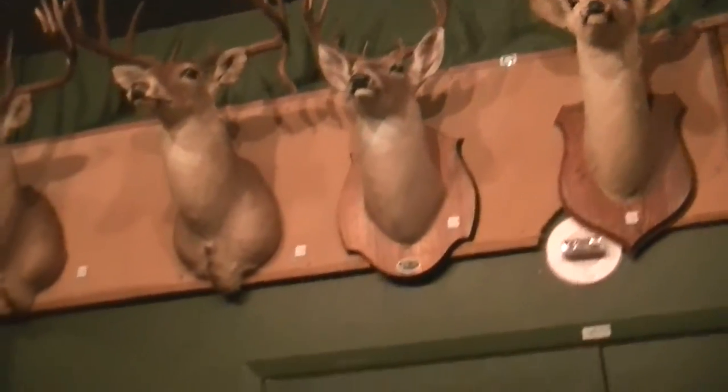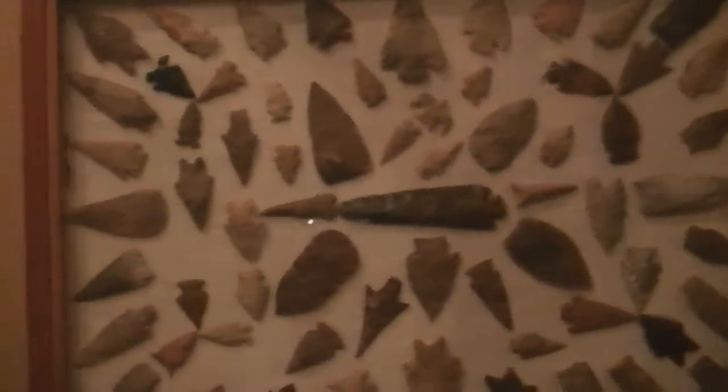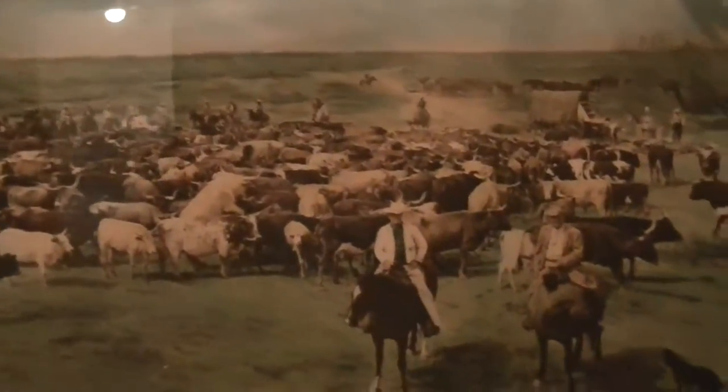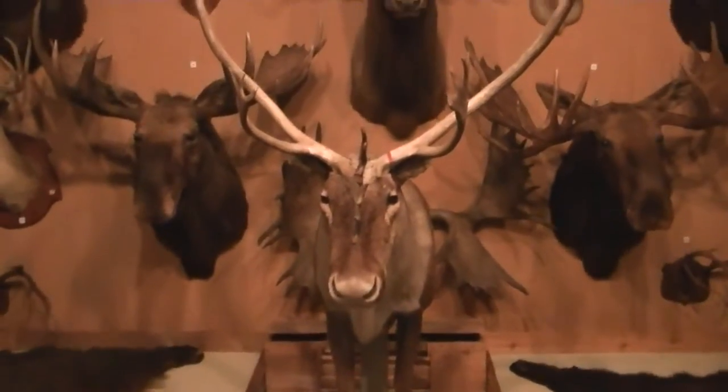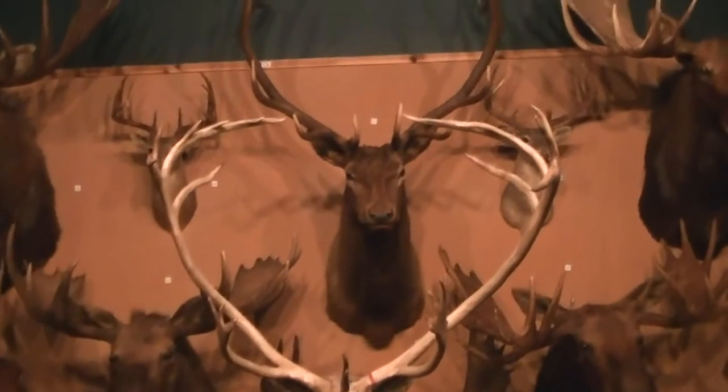Hall of horns. Look at these arrowheads. Even more. Spearheads. More horns. Reindeer. Elk. Moose.